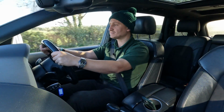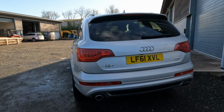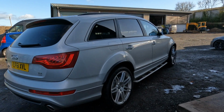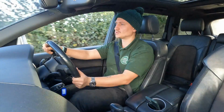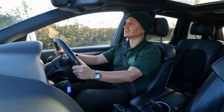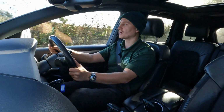So there we have it. So that is my review on this 2011 Audi Q7 S-Line, which by hook and crook does have a massive specification. It has been very well maintained. It does have the 245 brake horsepower engine. They're becoming slightly harder to find, but if you find the right one, it's definitely worth considering. They offer a huge amount of comfort.